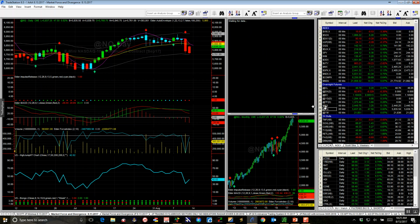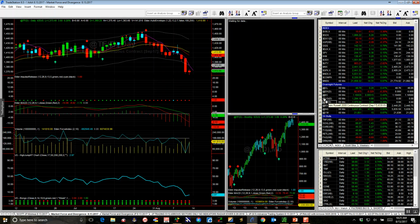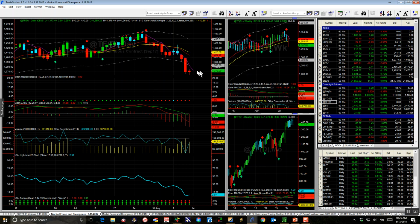NASDAQ 100s, sell signal near the bottom of the envelope. Still a weekly and monthly buy, 42%. And then the weakling of the bunch should be the Russell. And you could see how far below the auto envelope the Russell has gone. Its high jump bar is 2.97. That means it is more extended to the downside.